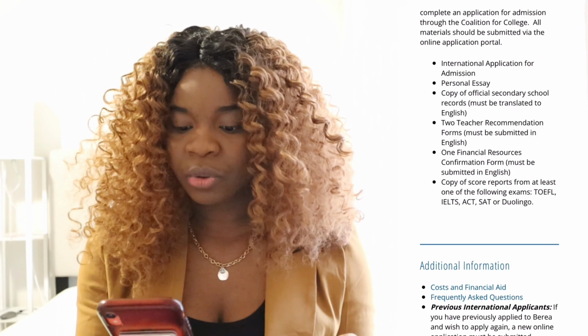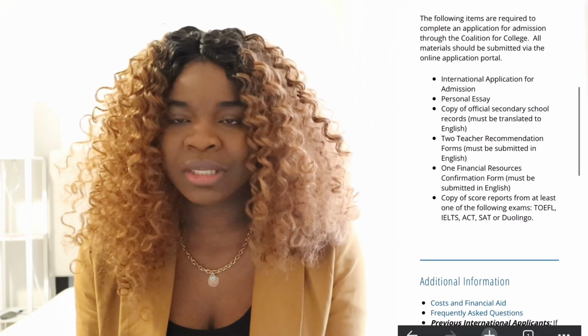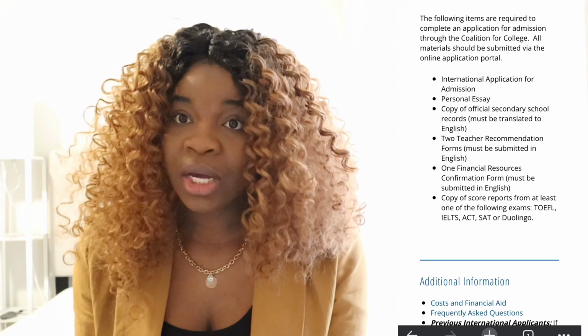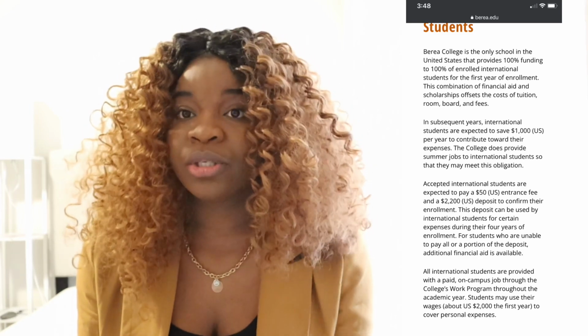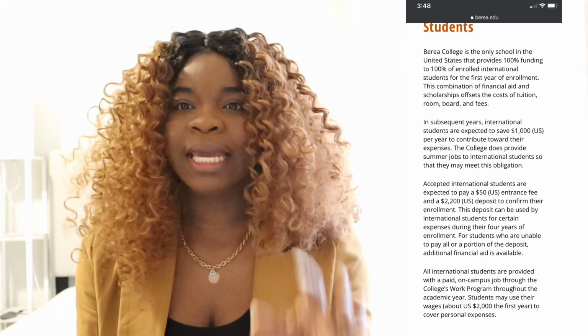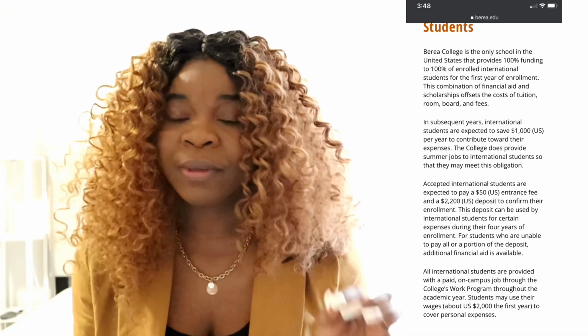Then there's the financial resources confirmation form. I've seen some people ask, okay, if you're an international student and you're not paying anything, then what is that for? Basically, coming into Berea College, you have to deposit $2,200. That $2,200 is going to be like emergency money for all your 4 years in Berea College. You're not even going to be the one managing the money.